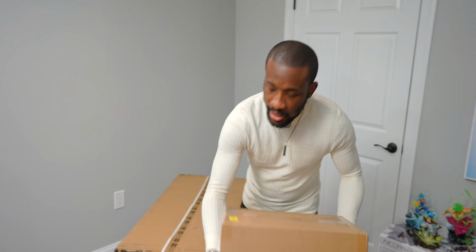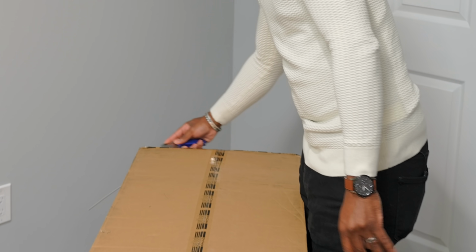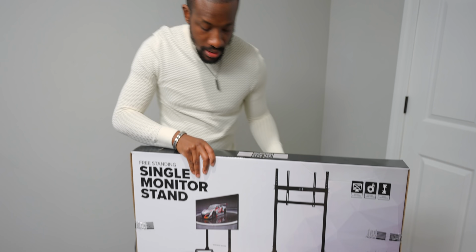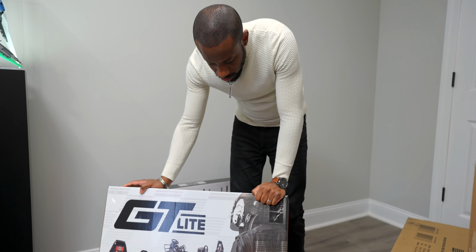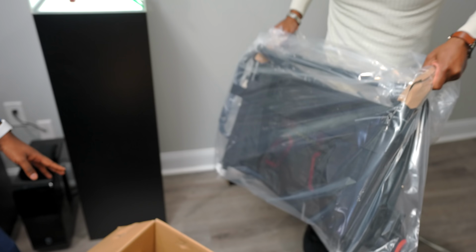Let's start unboxing this stuff and putting them together. Man, this knife is crazy. Okay, so we got some boxes within boxes here. So what we have here is the monitor stand. And all right, and here we have our foldable cockpit. Okay, so we pretty much got everything we need. Time to assemble. Thanks, fellas.